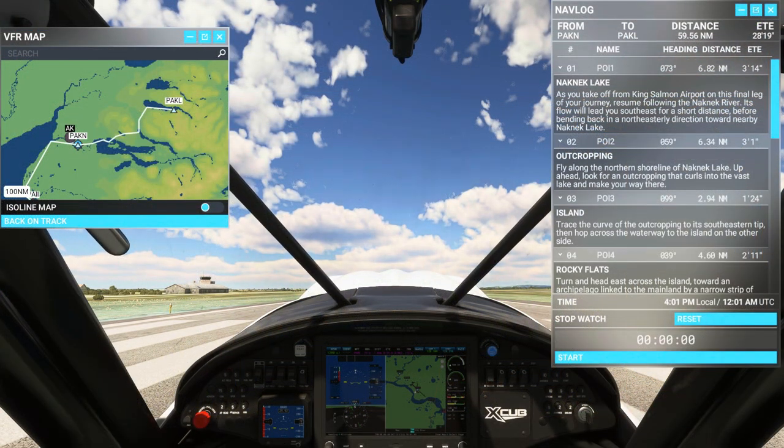Okay, I am here in the cab, pretty much ready to fly. So let's go ahead and set things up here. We are here at King Salmon, and we are going to be taking off and then flying in a northeasterly direction, I think. So we're going to be crossing Naknek Lake.